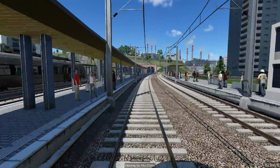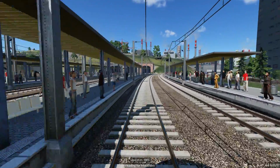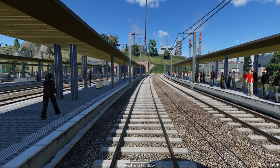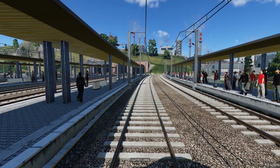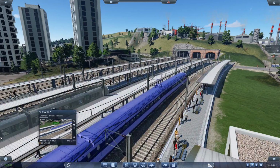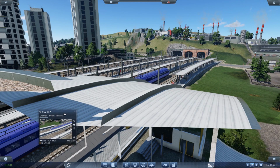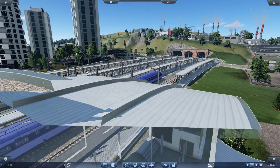The concept is sound. I have started work on the map, but that's just some preview type commentary there. It is not in any way indicative of anything. Right, 50 passengers. It's not brilliant, is it?